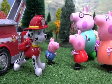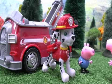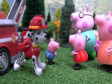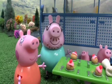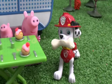"Thank you," said George. "I won't climb trees again." Daddy Pig thanked Marshall. He told him they were just about to eat and would he like to join them. He agreed and they sat around the table. Mummy Pig had found a big juicy bone for Marshall.